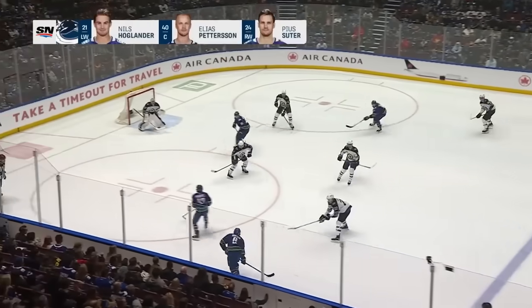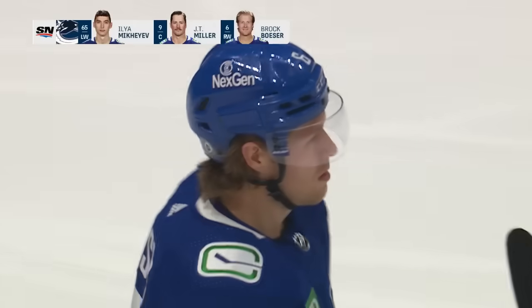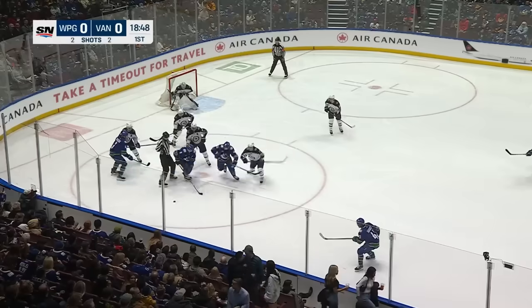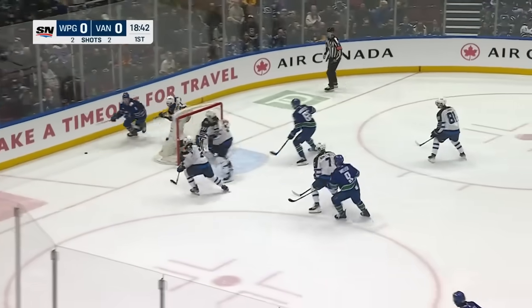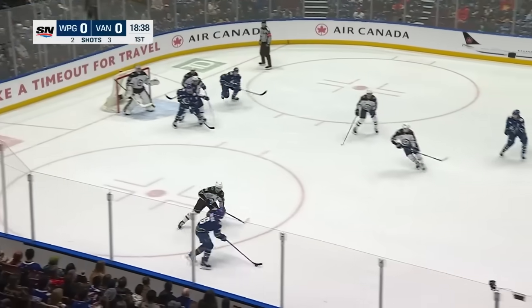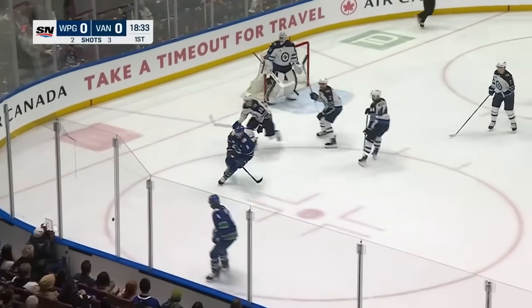Brock Boeser takes a look, a wrister right on, and it's Hellebuyck who swallows that up. And then just took a bite out of the Vegas Golden Knights last game. Here's J.T. Miller to McCabe, and it's off the side of the net. He's looking to find the twine as Quinn Hughes finds Boeser. Back to the point, Hronek. And it's tipped on net by McCabe.